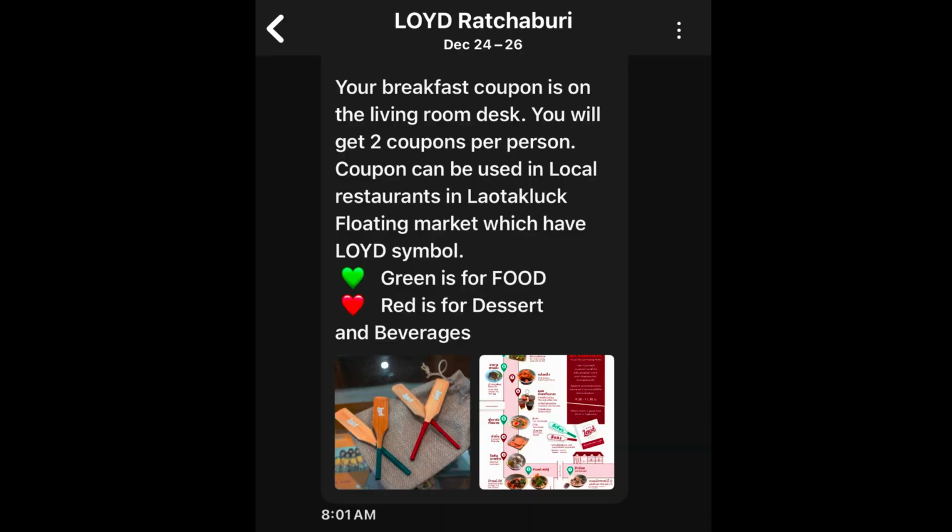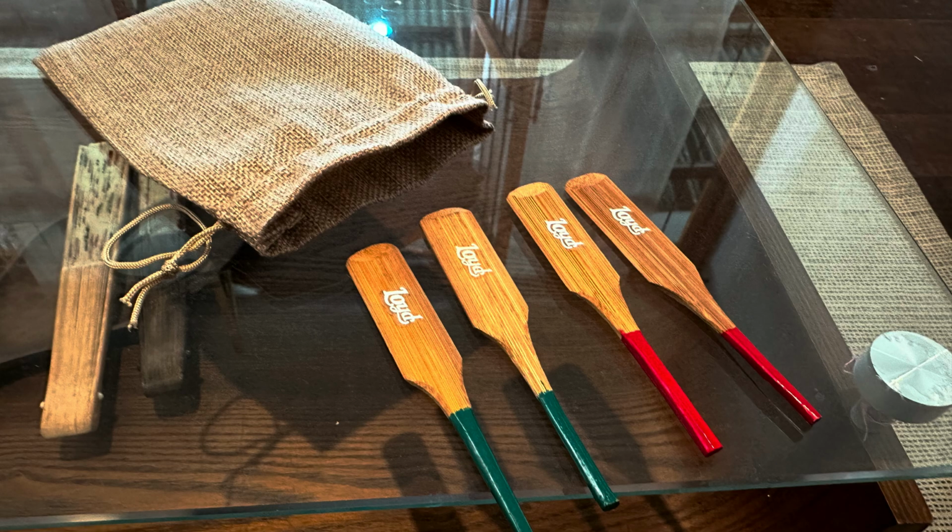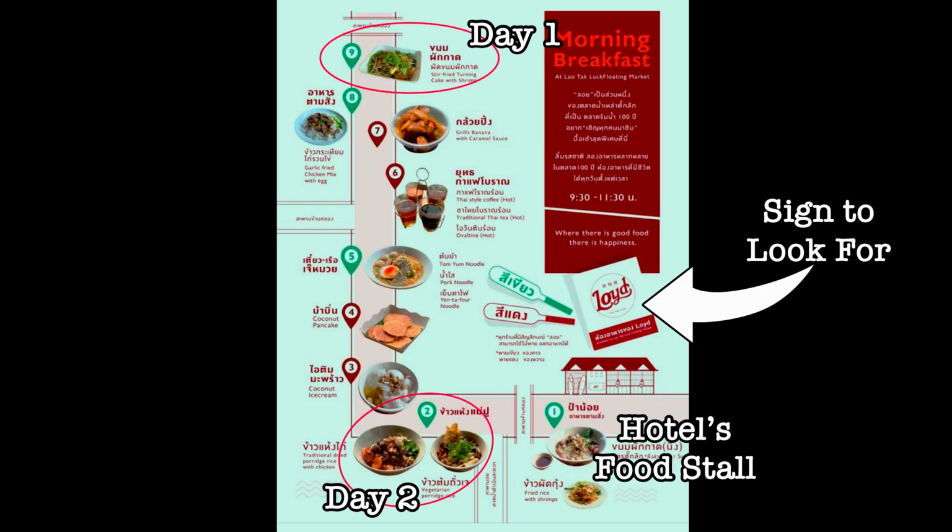The room also included breakfast each morning, and the process to do this is great in theory, but I think needs a little work on the execution. The local vendors told us the green paddles are worth 50 baht and the red ones are worth 20 baht each, meaning you have a total of 70 baht to spend on breakfast per person. We were also given this little map that shows which food vendors accept the paddles, but the easiest way to identify the restaurant is to look for the little red and white Loyd sign they have posted on the walls.